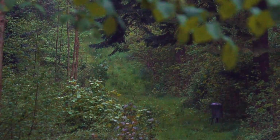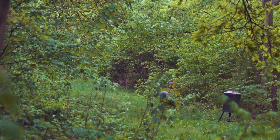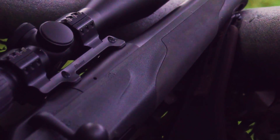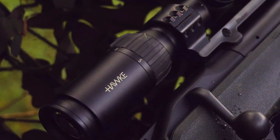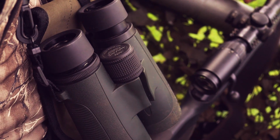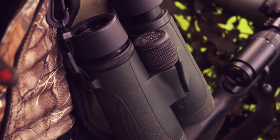Morning. It's early May and we're in the East Midlands this morning and we're after some muntjac and roebuck. Got my normal stalking gear with me. Got my Blaser R8 Professional Success in its 308 format. I've got my Hawk Frontier 30 5-30 x 50 scope. It's a scope that I use a lot. I've got my Hawk Endurance 10-56 binos, which I take everywhere. Good sturdy pair of binos.